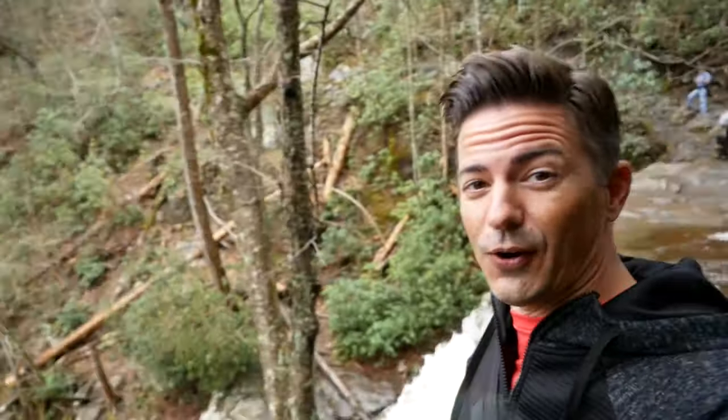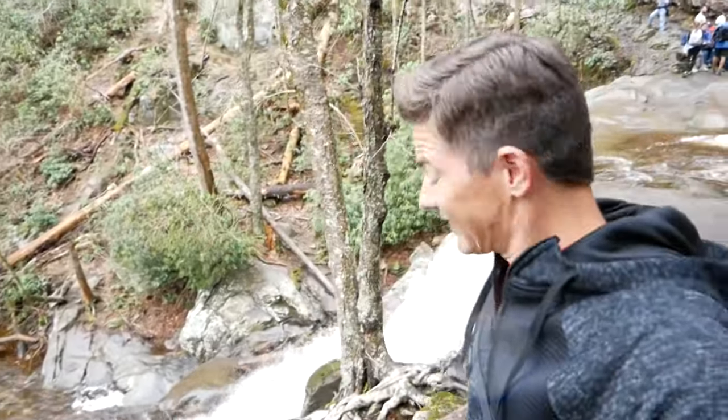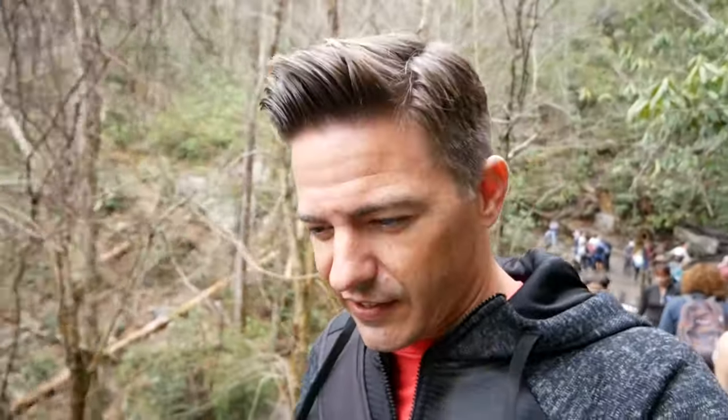Make room for other folks to come on in and enjoy the views. Wow! Holy moly! Things are really rushing today. That rain really helped it push through and make it a little extra extraordinary. Not just extraordinary, but extra extraordinary.